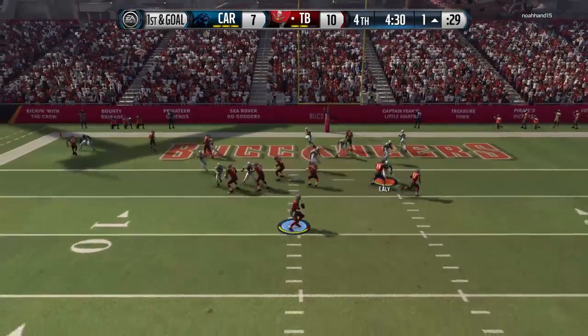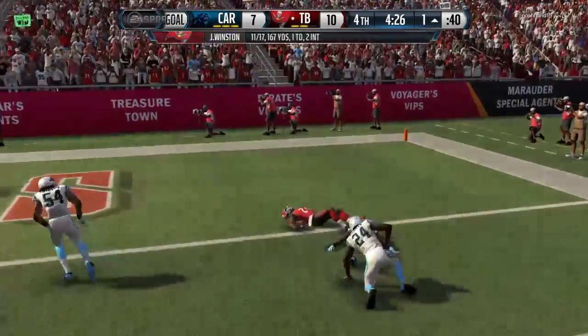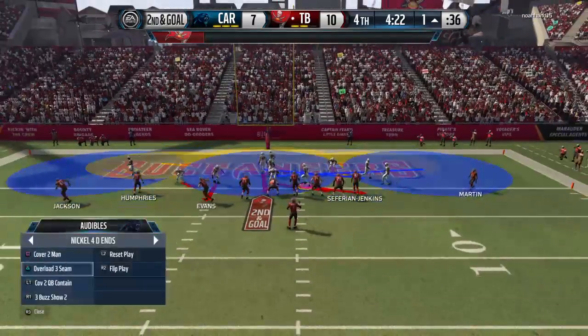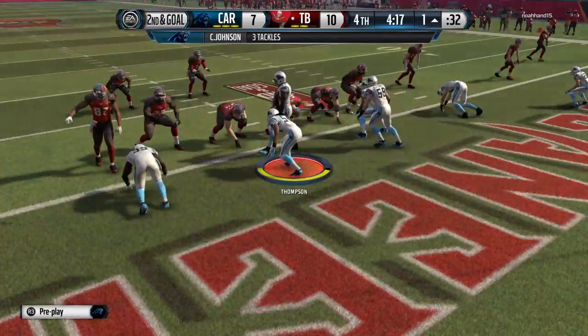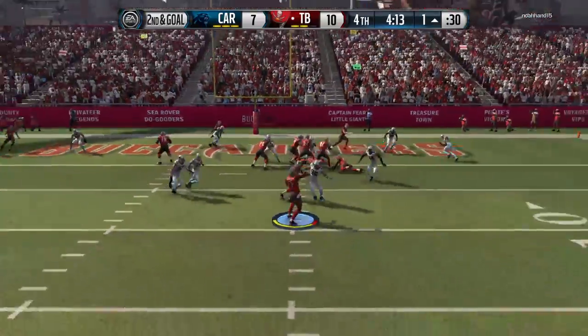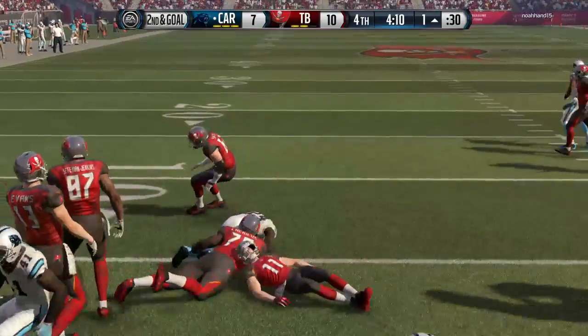First and goal. Martin has the reception. Martin takes the hit and is brought down. They're going to the hurry. Second and goal to go. Intercepted. They bring him to the turf.